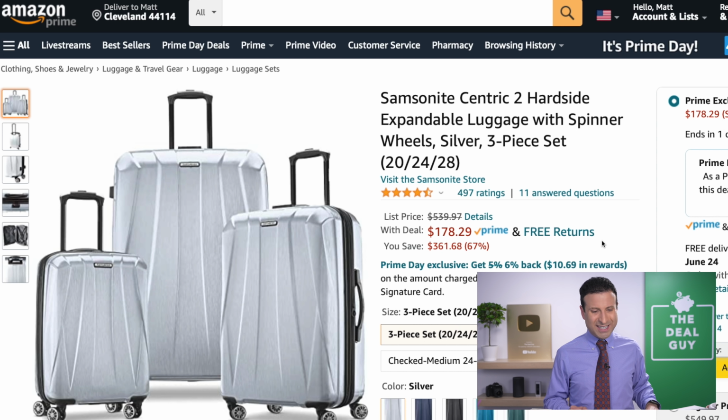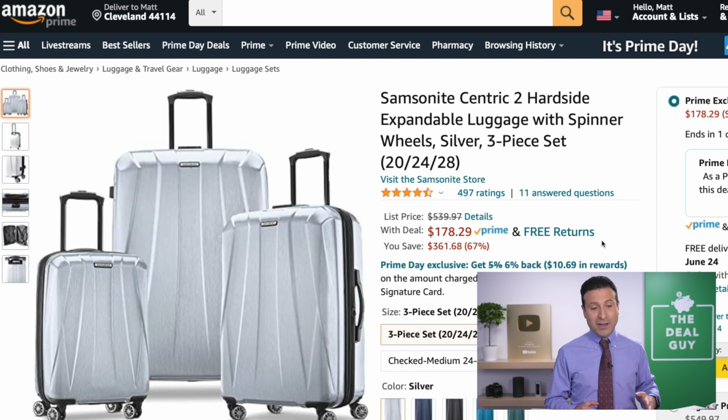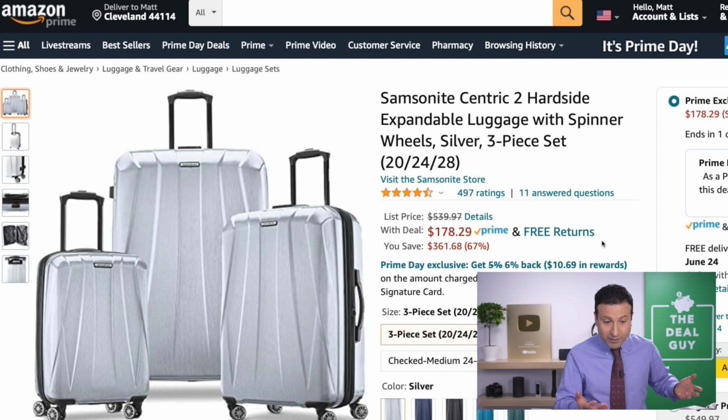This is the spinner, $178 down from $539. That's 67% off. Again, at a time where people were not traveling as much as they used to, trying to get that travel bug taken care of, this is a great bargain to accompany that with.